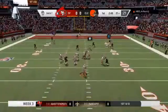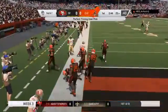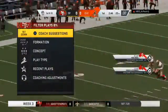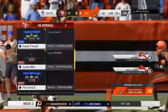From the gun, Walsh. And it's intercepted at the goal line. Kevin King with a pick. They were ball hawks last week. They had a trio of interceptions on defense. In the first drive, they pick up right where they left off. They're creating quite a reputation for themselves, aren't they?